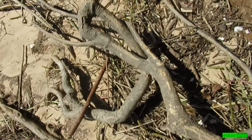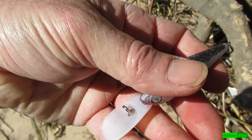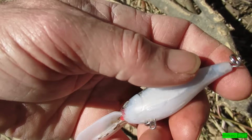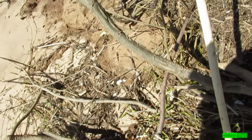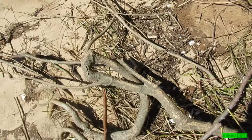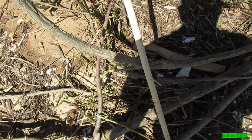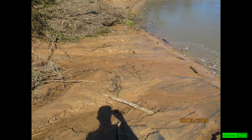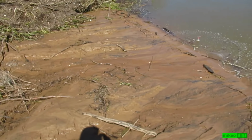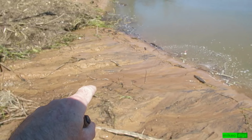Now that looks like a minnow. Still workable too. Got all the little eye rings on it. I know there's some just staring right at me and I can't find them. So let me get back with you. Quicksand. You can step on it, but you can't.